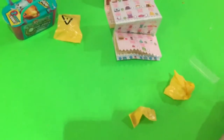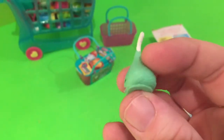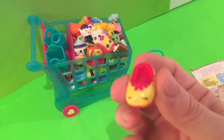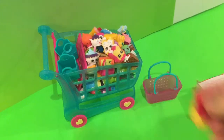Hershey Kisses. What did we get? Coco Kiss. Oh, he's so cute. We love Coco Kiss. That's one of Chloe's favorite candies. What is that one? And she got, it looks like, I think this is Susie's slipper. I got another basket.